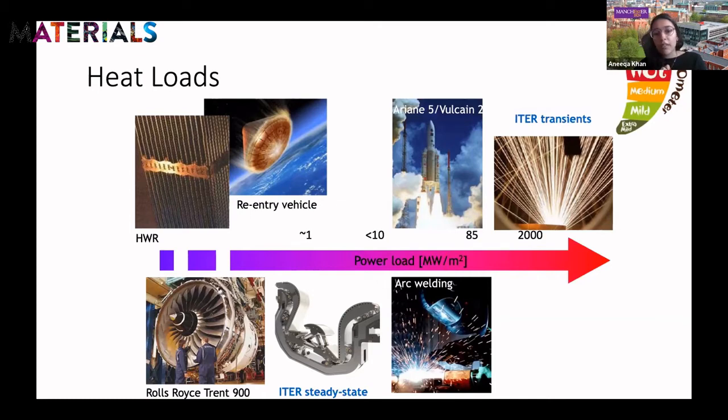And then on top of that, we can have events called transient events, which are on the right-hand side of this slide. Those would face heat loads even higher than a rocket or arc welding. So really extreme heat loads are experienced within a fusion reactor, which is something else we also need to consider.